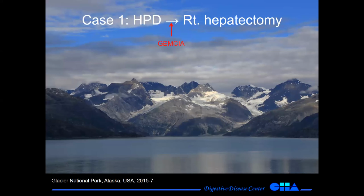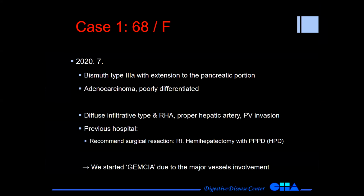Let me show my typical cases about the hilar stenting during chemotherapy. First case that the resection area was changed because the chemotherapy response was dramatic. A 68-year-old female was diagnosed with type 3A hilar cholangiocarcinoma. Pathologic cell type was poorly differentiated adenocarcinoma.